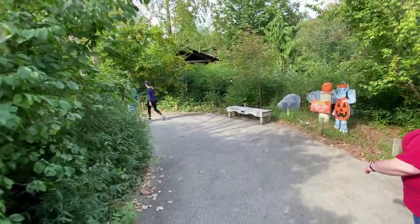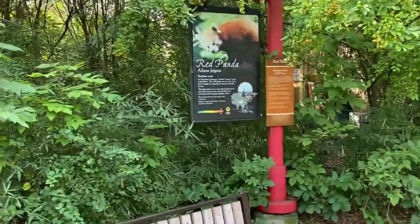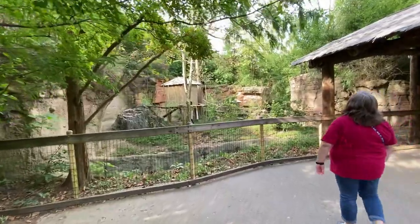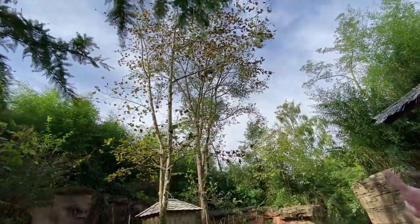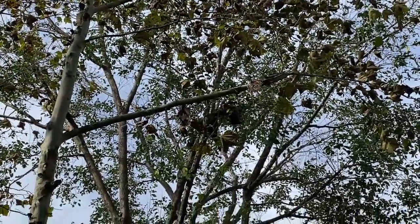Coming up on the red panda, another one of Valerie's favorite here at the zoo. I have a lot of favorites. They're usually hiding up in the trees. Let's see if we can find them today. At least now that it's fall, there's less leaves to hide them. Can't see them.